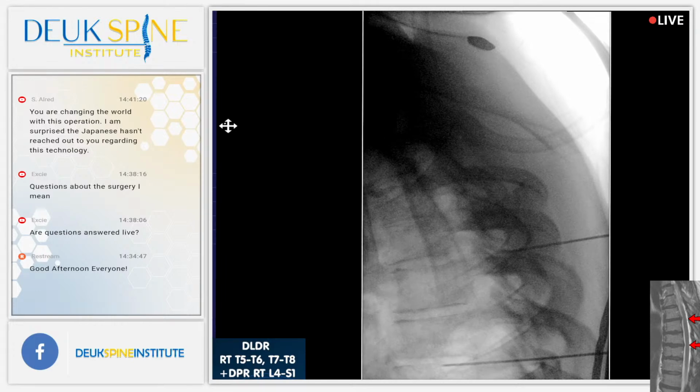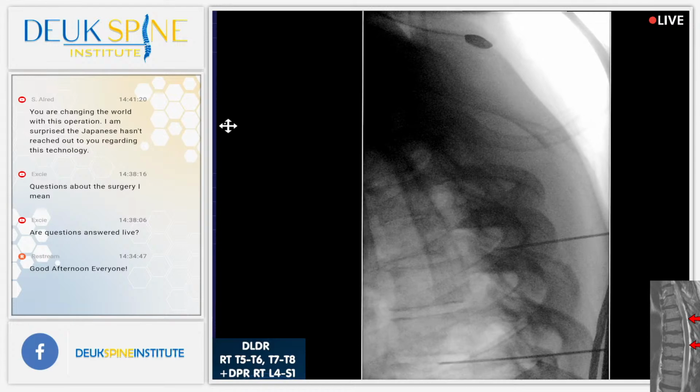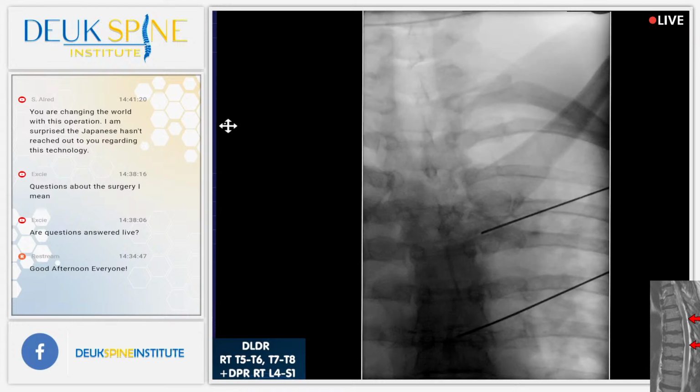All right. Can you show us the facet, Jordan? I can see it, but I want the audience to see it. That is correct. And you see where the needle is, just lateral. Shot? All right. So I'm trying to sneak around. I'm encountering some bone. AP, we're going to use another view, just to see where we are. We're actually in really good position. We're in between the rib heads, just at the top of one of the rib heads.